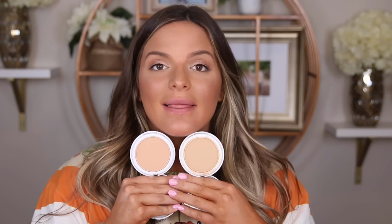I still feel like this foundation wore really well throughout the day. Like, it didn't move at all. I still had a lot of coverage. I just definitely think I need to experiment more with the shades. In case you're wondering, this one's a soft tan. This one's the medium beige. I mean, it does look a little bit different, but I don't know. What do you guys think? Should I just go with the medium beige or mix them? I feel like mixing them would be good. Let me know your thoughts.